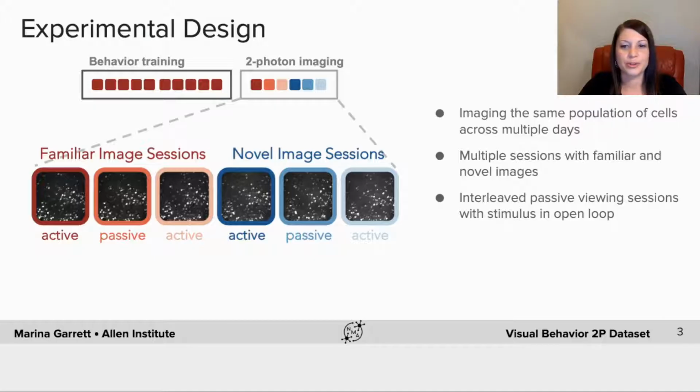Then they are exposed to a novel image set that they have not seen before being under the microscope, and that's here indicated in shades of blue. Having multiple sessions with this novel image set is useful so that we can look at how neural activity changes as the stimuli become increasingly familiar.